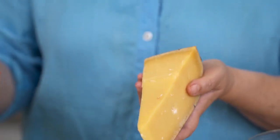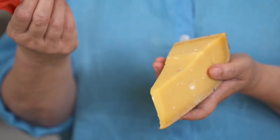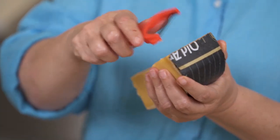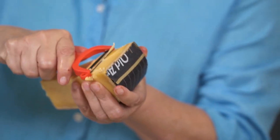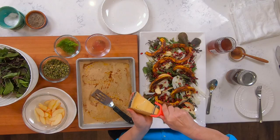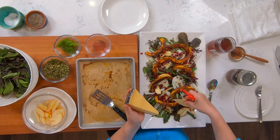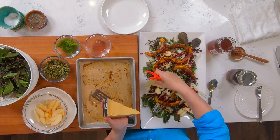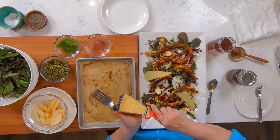I like to put a little bit of cheese for a little savory finish to this salad. This is an aged Gouda cheese. It has almost a caramel taste to it, little bits of crunchy goodness because it's aged. And take your vegetable peeler and just pull a few long strands. Maybe one more for good measure.